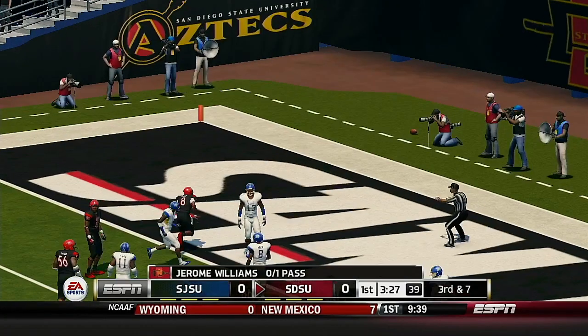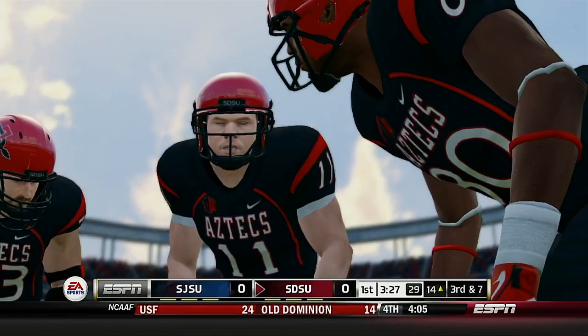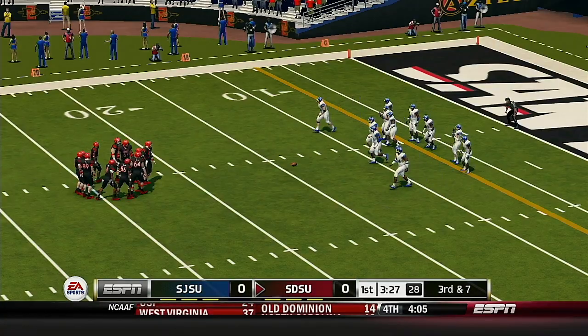Throws quick to the receiver, falls incomplete. Sure, it's disappointing, but this is the kind of mechanical flaw you can fix with practice and coaching.